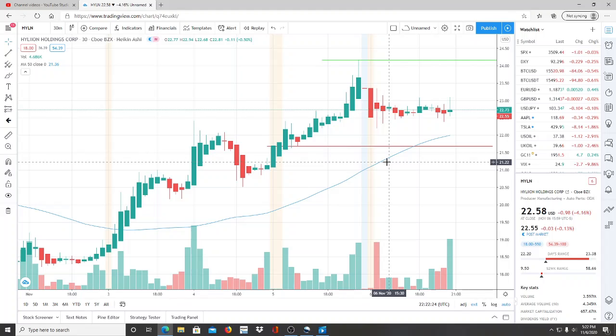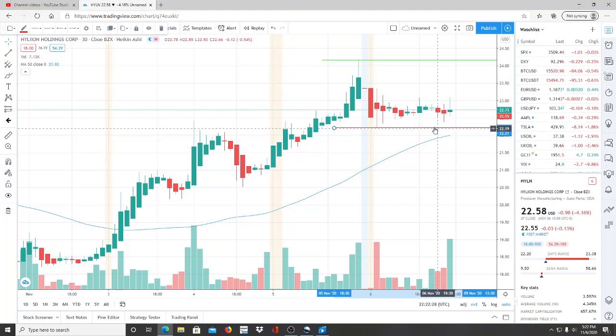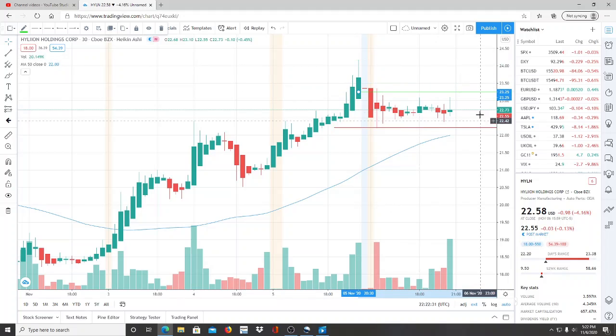So let's move our supports and resistance to their new locations. But before we actually look at them, because this is going to be a very narrow stretch, the 50-day moving average is at $22 to the T. $22. Anything above it is bullish territory, and anything below it is bearish territory.